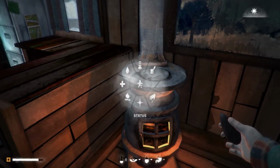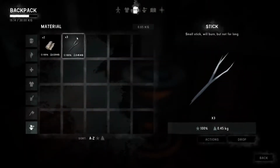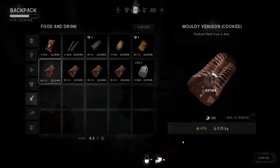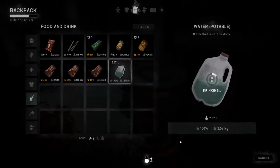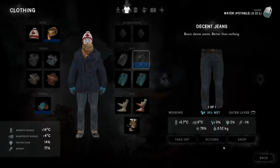And of course we're getting a little bit warmer with our warmth level. So I'm just going to go ahead and eat a piece of this meat, which will just give me a little bit of a boost, and we may as well drink some water. And I'm partly only doing this because I know it speeds time up a little bit, and it'll just help get through this a little bit quicker.